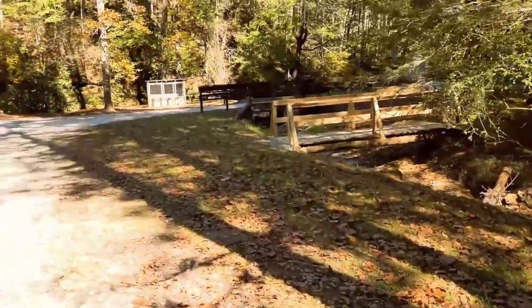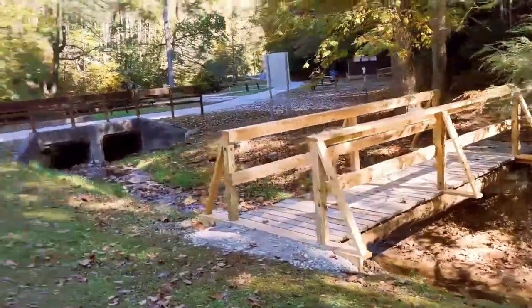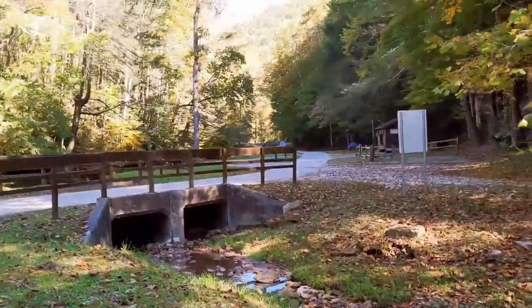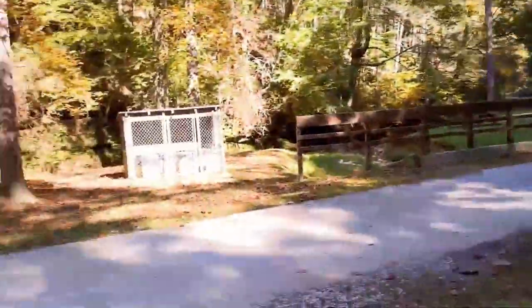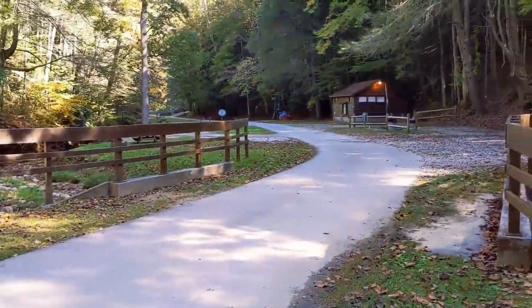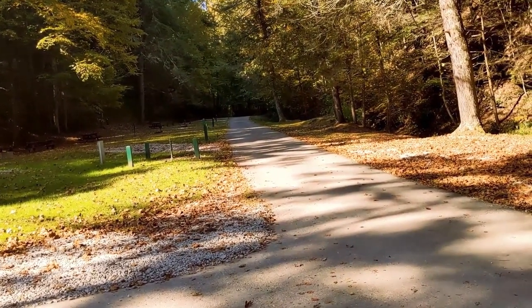Look how pretty this is though. They've done some work over here recently. That's new, obviously. That was the old one. And they've got the bathhouses, bathrooms are there. And the campgrounds, this one's Spruce Creek. Let's see. There's about three or four there. Six, seven, eight, nine, 10, 11. Looks like about 12 campsites here.